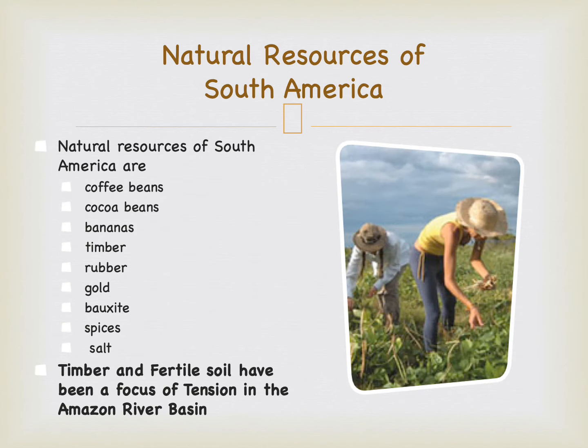Okay, our natural resources, which again we'll talk about more when we're talking about the economy of South America, are going to be coffee beans, cocoa beans, bananas, timber, rubber, gold, spices, and salt. And timber and fertile soil have been a focus of tension in the Amazon River basin. Because remember, deforestation is where we cut down a ton of trees. Well, if the Amazon River basin has the largest rainforest with the Amazon rainforest and people are cutting things down a lot, that's going to be really bad for the economy and for the environment.